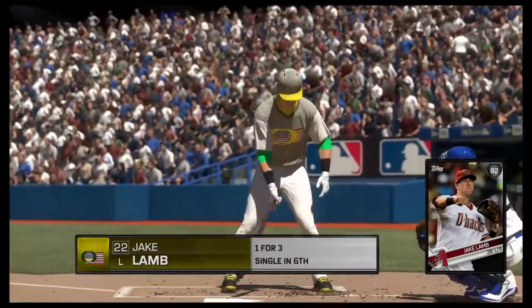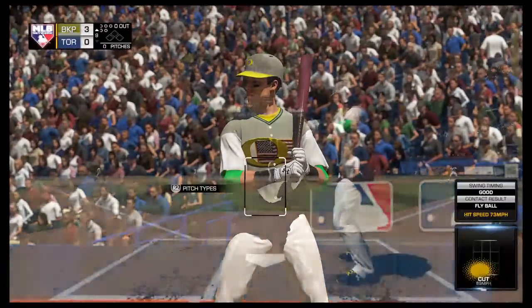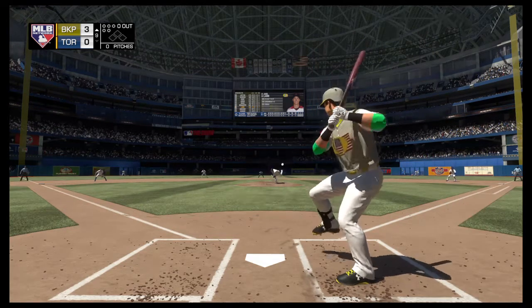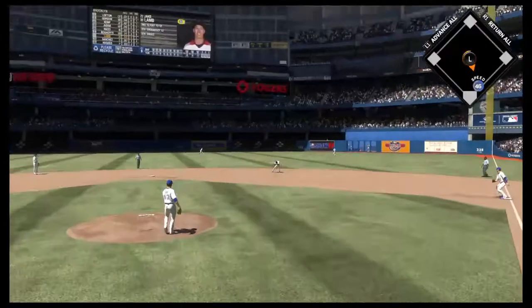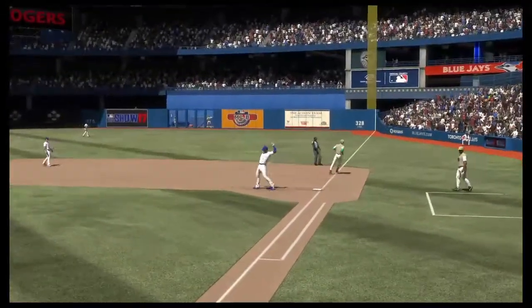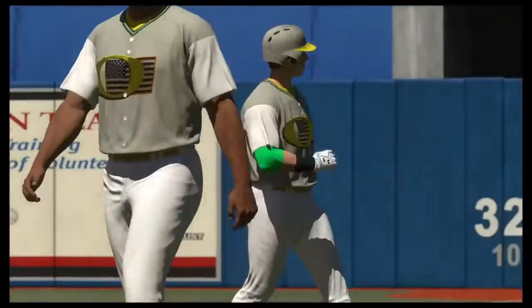Digging in and looking for more, Jake Lamb. He'll try and lead things off here in inning number 9. Jake Lamb. Here's a bouncing ball headed to Barney at second. Throw on to first for the out, and that is how the 9th inning gets underway.